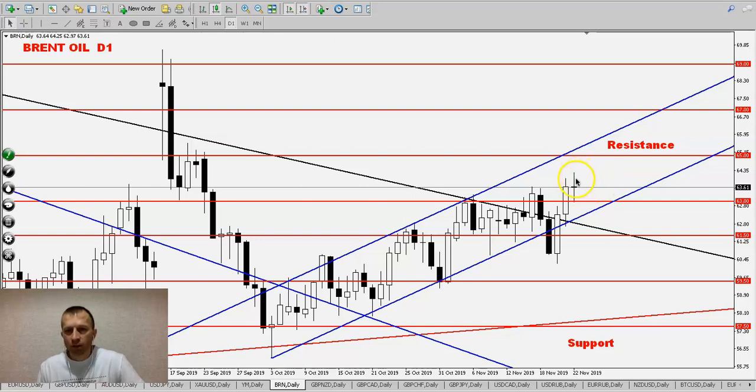So what I expect, first scenario, it's possible we will go straight to 65 first, then the next pullback, but my recommendation is to buy on weakness, guys, with the targets 65, 67, 69 in the coming days and weeks. 65, I think we will test it next week for sure, but 67 and 69 are for the future days and weeks. I said for sure, but there is no certainty, just to remind you guys.